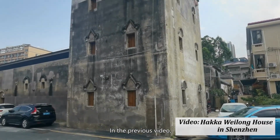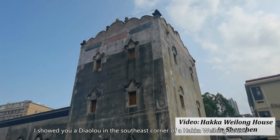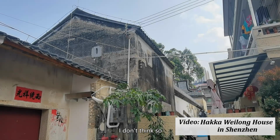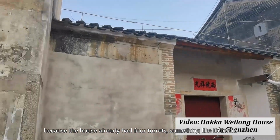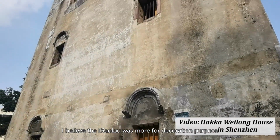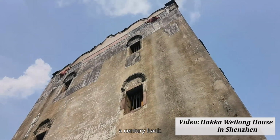In the previous video, I showed you a Diaolou in the southeast corner of Hakka Weilong house. The house was built in the 18th century, and the Diaolou was added in the early 20th century. Was it really necessary to build a Diaolou in this house? I don't think so, because the house already had 4 turrets, something like Diaolou. I believe the Diaolou was more for decoration purpose. Having the most trendy thing made this old house modern a century back.